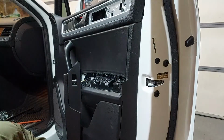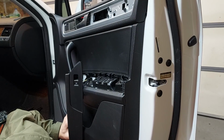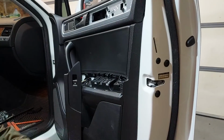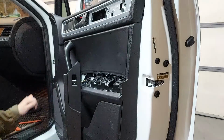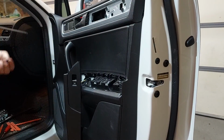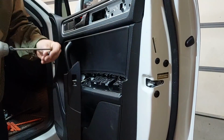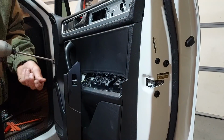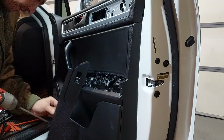Small one in because our screwdriver's already there. Okay. We have our bigger Torx. Should be 4 of them. Line them all up. They don't need a lot of juice. That's good. 2. 3.